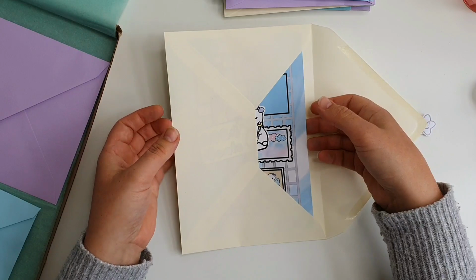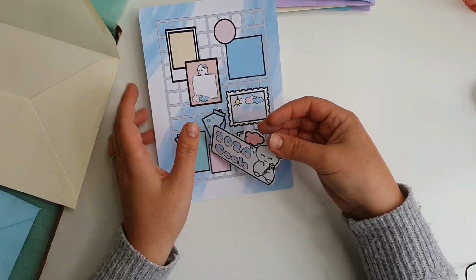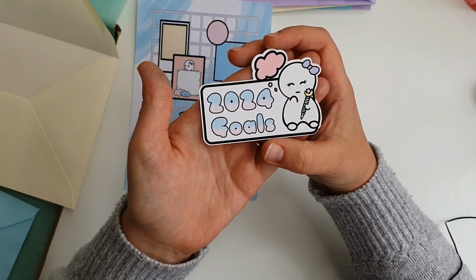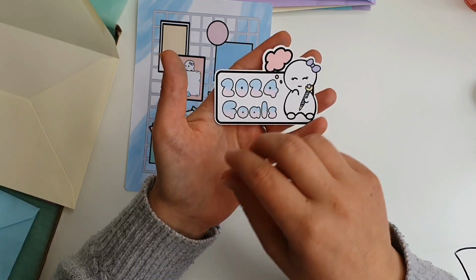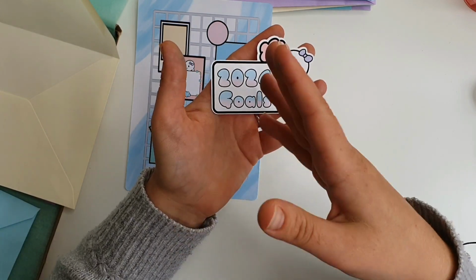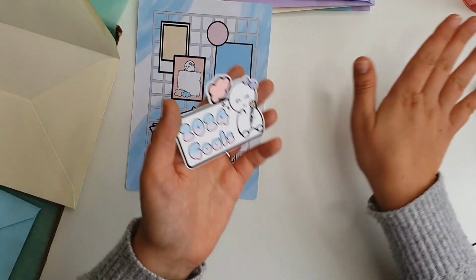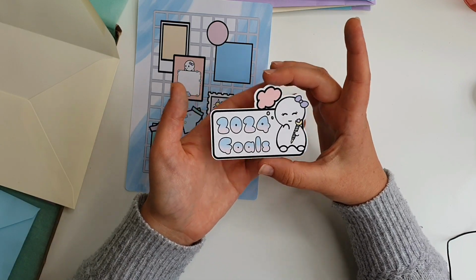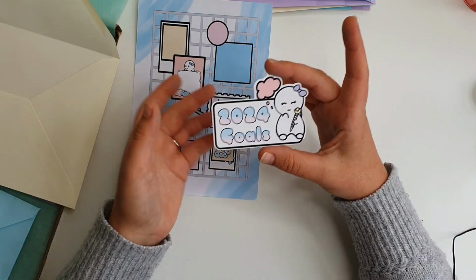So day 23 is a goals sticker. So you've got Dreamy Pip with 2024 goals. I was thinking about doing this with bullet points and putting some bullet points in, but I was like, people do their goals differently. Sometimes I do it with post-it spreads and sometimes I just do a list, and it's entirely up to you what you want it to do. So I thought it appealed to more people doing it this way, but it's also that nice thin vinyl.